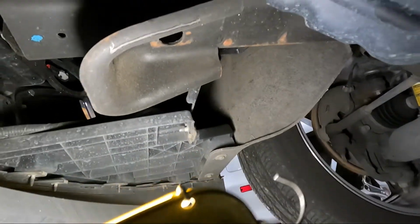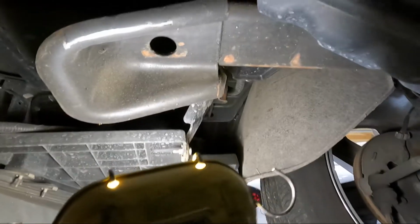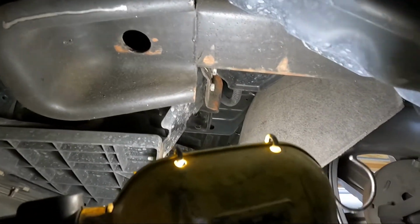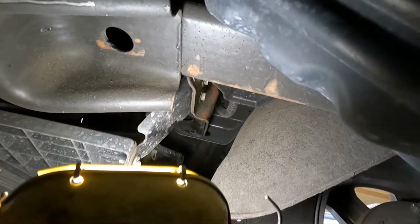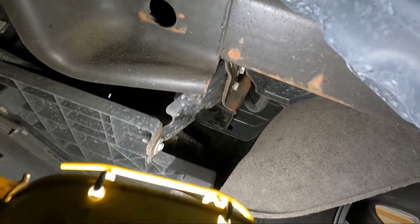So your fog light, you would think you wouldn't be able to reach without taking that panel out, but you could reach around the front side here, or if you go back here, you can actually see the bulb right there. And so we're gonna try to reach up in there.